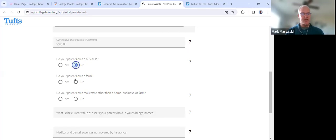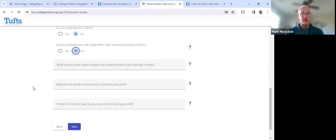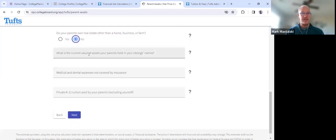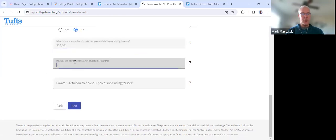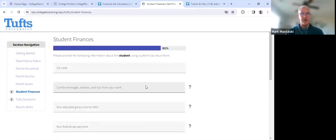They do not own a business. They do not own a farm. They do not own real estate other than their primary home. And what is the current value of assets your parents hold in your siblings' names? I'm going to say they've got $10,000 in assets for my younger brother. We have not taken on any serious medical or dental expenses, and we do not attend private K through 12. We attend public schools. Okay, 81% of the way through here.